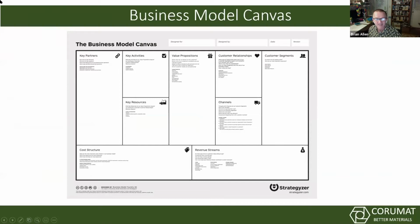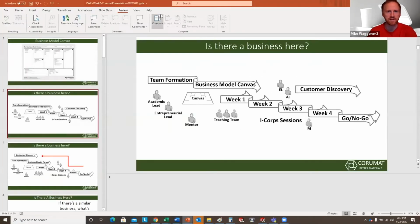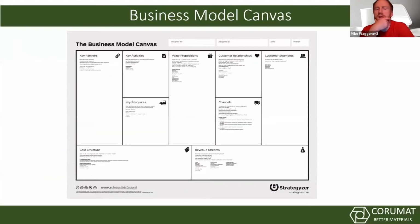Sweet. So there's the business model canvas. I've been at this really probably for 20 years in one form or another, since I did a master's at the University of Washington. Sorry about that. A lot of this has been just by hook and crook. I'm an engineer by education.